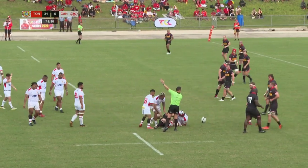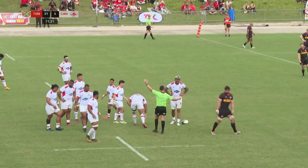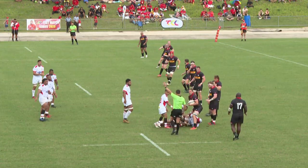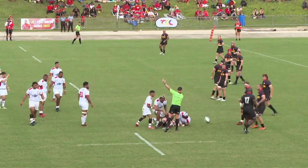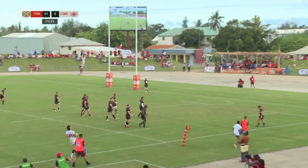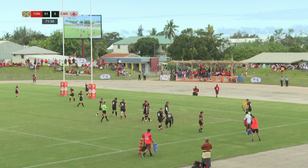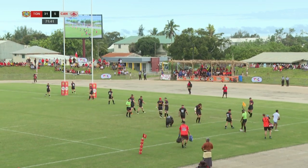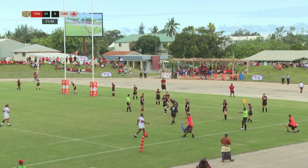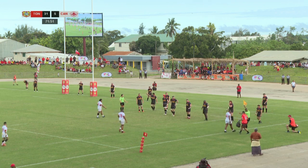You're fine, but he's impacted it. There's a clear impact for 21 to get on the ball. Young Feleti Inoke there, number 21 for Tonga, making his debut as well today, playing his rugby at the Toloa Old Boys. Toloa Old Boys, that's a factory of producing Tongan rugby players, apparently. They've been producing fine players over the years, one of the great rugby schools in Tonga. But that allows 21 to get the turnover.